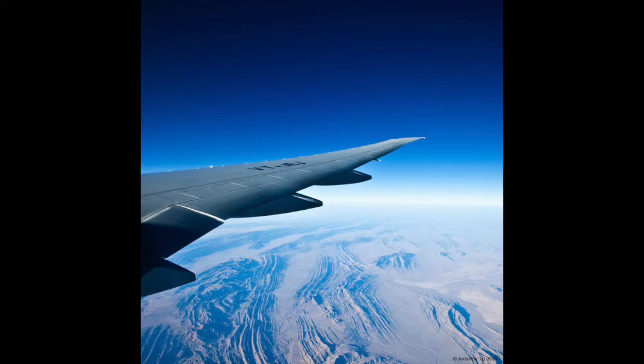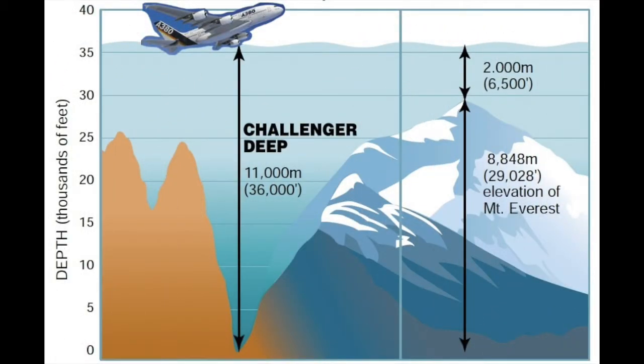To truly grasp the depths of the Challenger Deep, we must understand that the surface of the water is the starting point and the Challenger Deep is the end point. The next time you are in an airplane, take a look outside your window when you are at 36,000 feet. The distance from you to the ground resembles what the surface of the water to the ocean floor would look like.